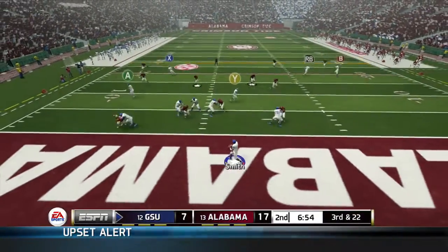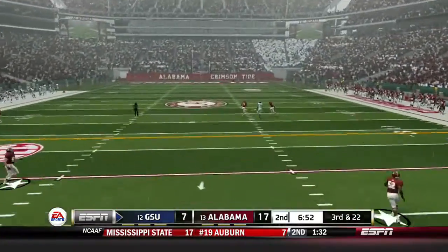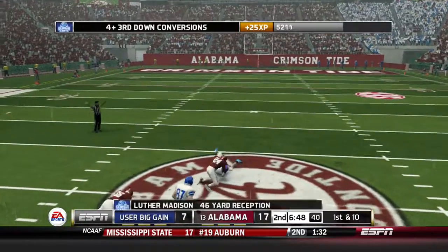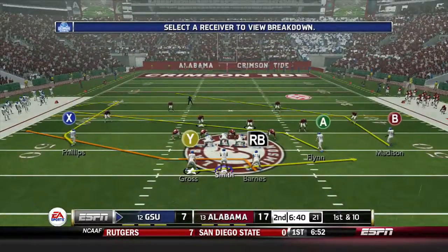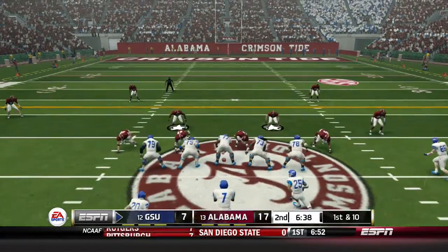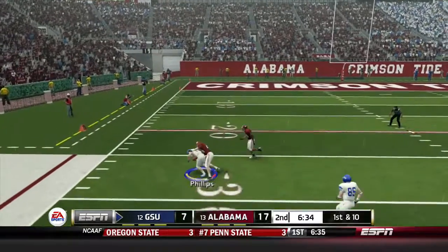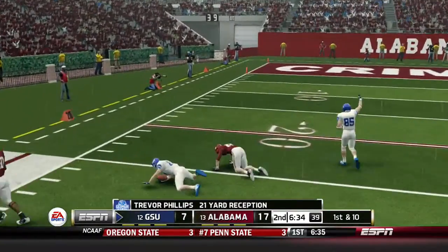Smith from his own end zone here, looking, steps up, fires deep, and caught by Madison. He goes up and gets it from 2 defenders, 46 yards on that pitch and catch. And it's 1st and 10, Georgia State at midfield. Smith now firing to the sideline, caught by Trevor Phillips this time.